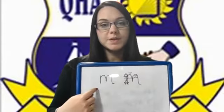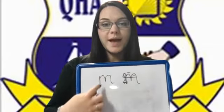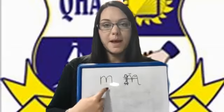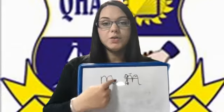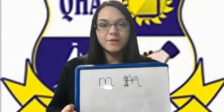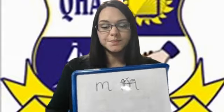We don't expect the children to draw the picture at this time. We just want them to focus on the sound. But we use this to remind them of how we get the shape of this letter, Maisie, mountain, mountain. Children understanding that there's a straight line for Maisie and then two curved lines for the two mountains. Children would then have a try at writing this on their board and be supported by their adult.